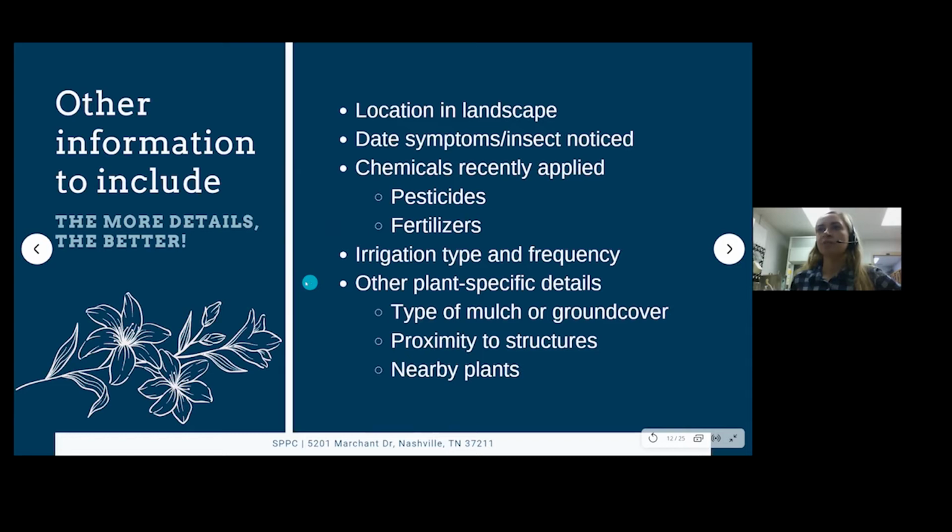And any other plant-specific details, like the type of mulch or ground cover, how close is the plant to a home or another structure, a shed, and what kind of plants are nearby that might be competing with it for things like nutrients or water or light.